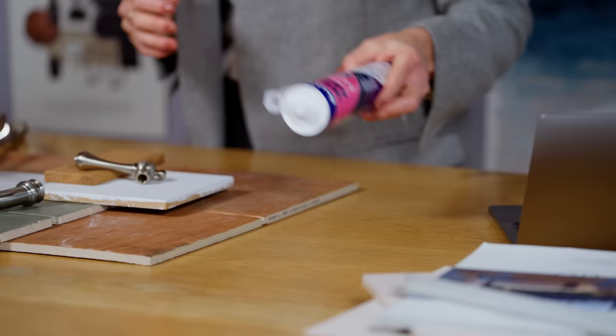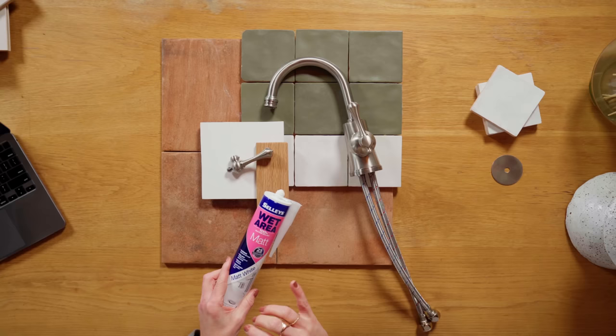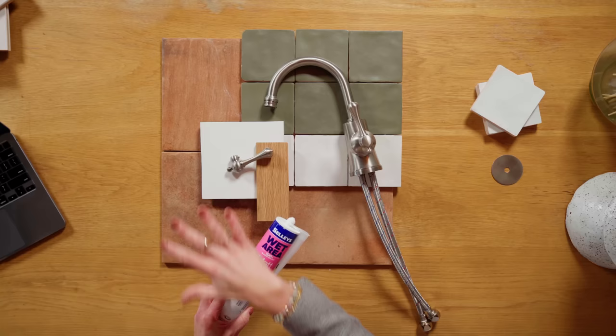And then literally to finish everything off, we're going to be using the Selleys Wet Area Matte White Silicone. This is new, it's matte, it will create a softer finish, and ultimately it's just going to be the perfect way to complement the overall matte look of this bathroom.